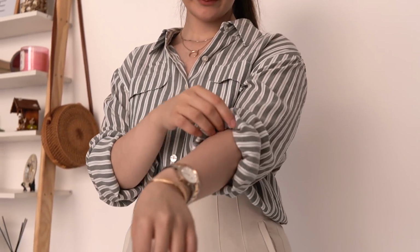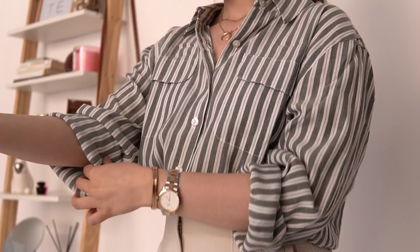Next, let's talk about accessories. Now, even when we're doing monochromatic, there are certain things that you should keep in mind when we're talking about accessories. For that minimal and classic color palette, you can stick to the basics like gold or metallics because they are known to add a touch of luxury to anything you wear.